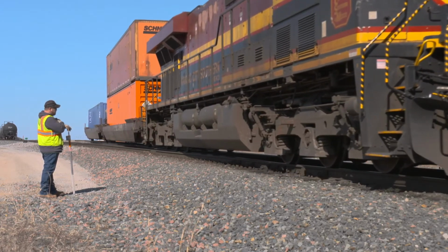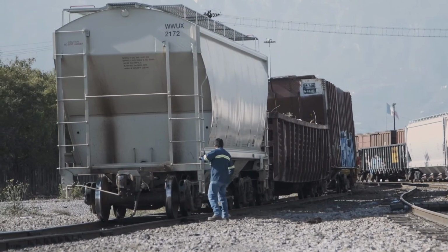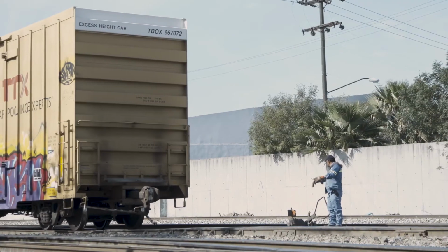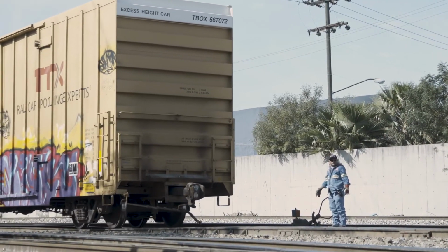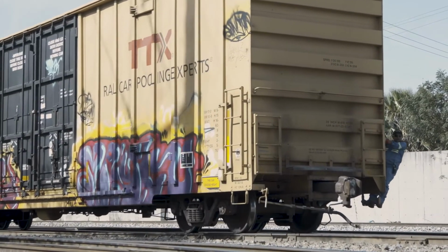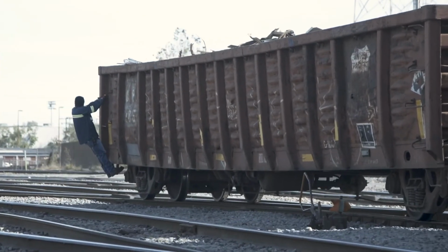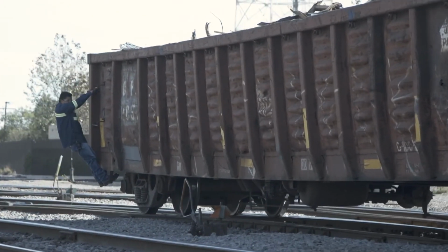Compliance with these rules while mounting, dismounting, or riding equipment are critical in prevention of injuries, including catastrophic events resulting from potential close clearances or falls from equipment. Safety is the most important element in performing duties, and it starts with you.